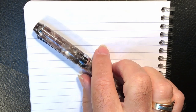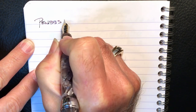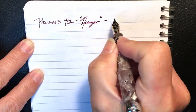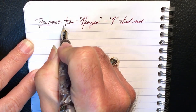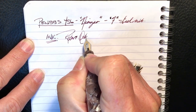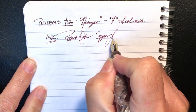And we're back for the writing sample portion of the review. This is Clairefontaine 90 GSM paper, and this is the PenBBS 456 in Niangao. It is a fine steel nib. And the ink today is Robert Oster Copper Jelly.